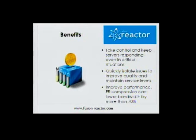Benefits. So really the benefits of FusionReactor are all about keeping control of your servers and responding in critical conditions. If you think about it, if you just have one outage, the money that you can save if the server recovers itself, if it takes that step for you. A lot of people who take FusionReactor will come to us with support calls and say, we're using FusionReactor, it's really great, it's been taking care of these situations for us for a long time, it's been killing these requests when we've had trouble.